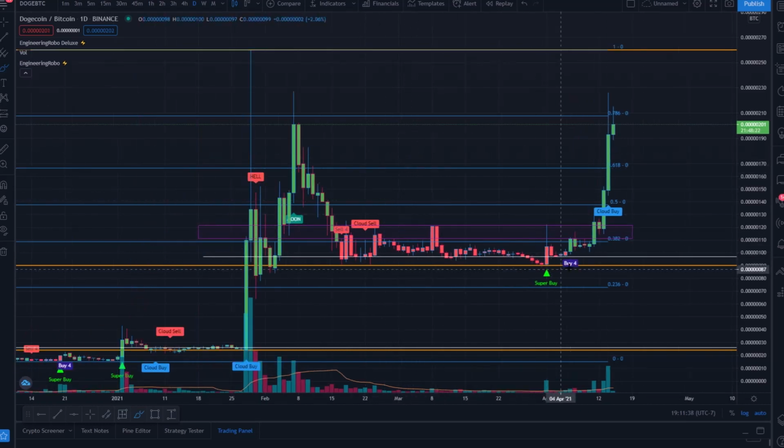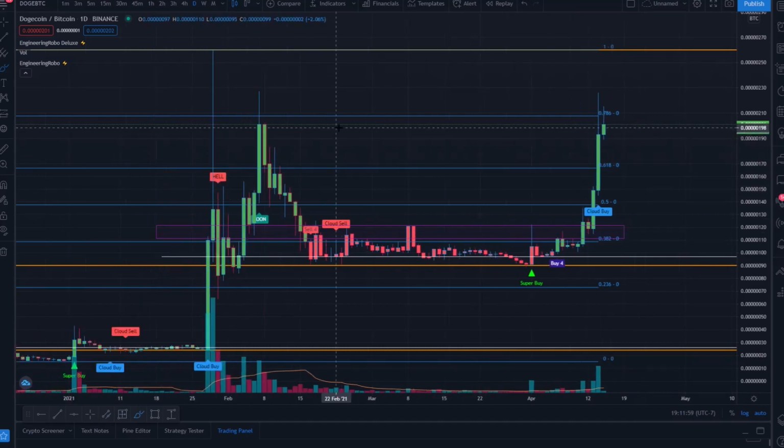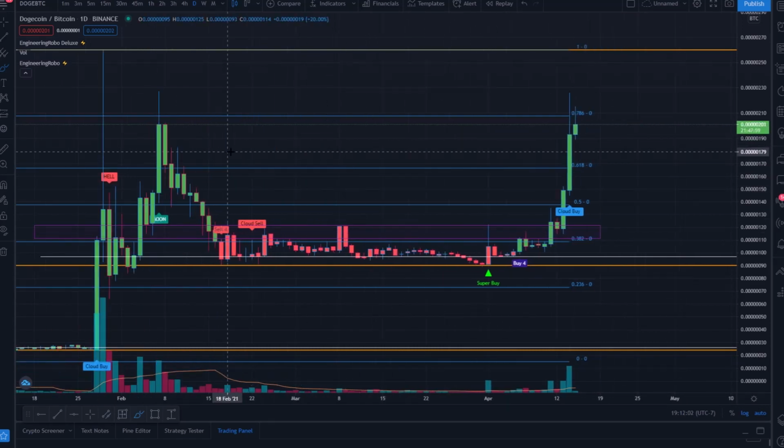Now we have the super buy 4, cloud buy coming into play. Super buy 4 as we come out of this consolidation before we broke this significant resistance range. Now the cloud buy to support this trend moving forward, and so we could easily see some continued long-term gains for Doge. In the short term, I do believe we're still very overbought, and some pullbacks, some sell-offs, traders taking profit is definitely on the way.